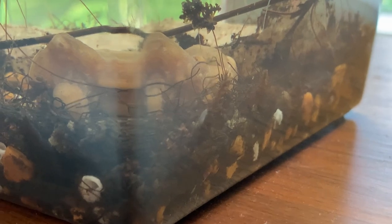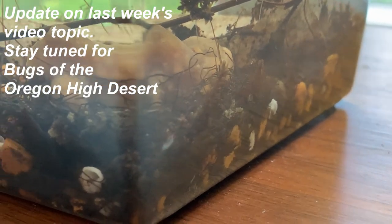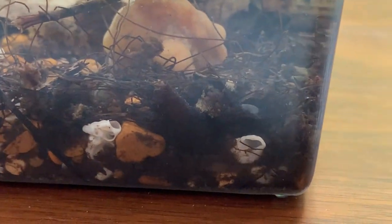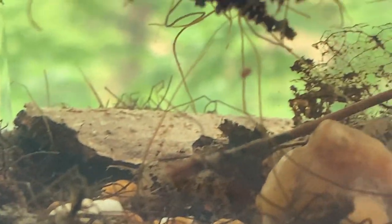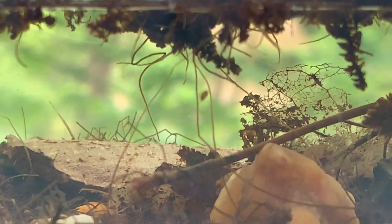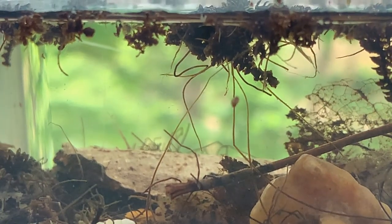Well, there's an amphipod cruising around there. This tank we put together last week for my Friday upload. Good to see it crawling around. And I just noticed something else. There it is, crawling up the side of the tank.